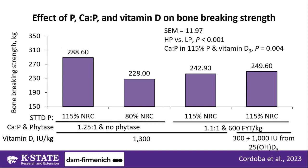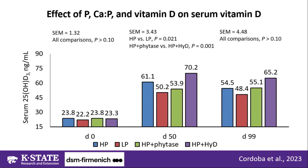Bone breaking strength, we see a similar pattern as well. We see that phosphorus effect, that is, we increase phosphorus to 115% of the NRC requirement. We see an increase in bone breaking strength, whereas those two treatments on the right with a lower calcium to phosphorus ratios with the addition of phytase resulted in intermediate values.